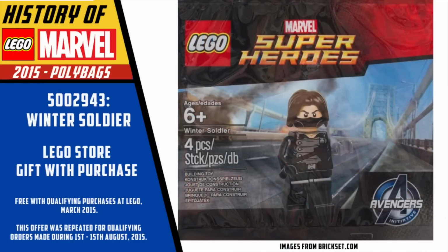Then to round out this part of 2015, we had a Winter Soldier polybag, which is the only figure ever to be released based off of the Winter Soldier Marvel movie. This was a LEGO store gift with purchase that was free at the LEGO store or LEGO Online in March of 2015, and then again during the 1st day through the 15th day of August in that same year. So this was pretty interesting, and it's a pretty desirable figure, but it has gone down in value over time as more of them have found their way onto eBay and Bricklink and all those great places.